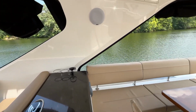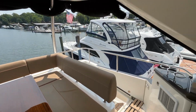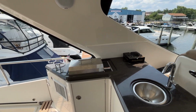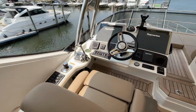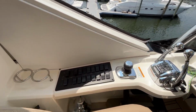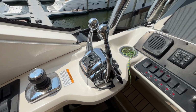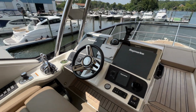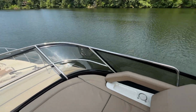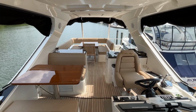Now heading up to the bridge of the boat, it is super spacious with lots of seating and dining space. Up here you have a wet bar area with another grill and a sink. Over here at the primary helm, you have joystick control with dual upgraded Ray Marine navigation panels enabled with fish finder, skyhook station keeping, and autopilot technology. The canvas covers on this bridge and throughout the yacht have been replaced, so they are in excellent condition.